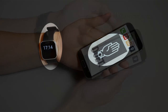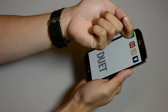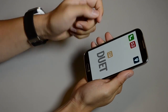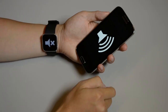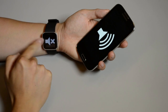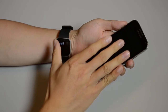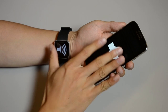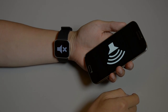To organize the home screen, Larry uses his knuckle to move the apps. The orientation of the watch indicates whether a touch is caused by a knuckle or a normal finger pad. Before the meeting starts, Larry uses a swipe gesture to direct all notifications from the phone to the watch. Alternatively, he can use a pinch close to mute both devices, pinch open to resume their notifications, or swipe notification to only be shown on the phone.